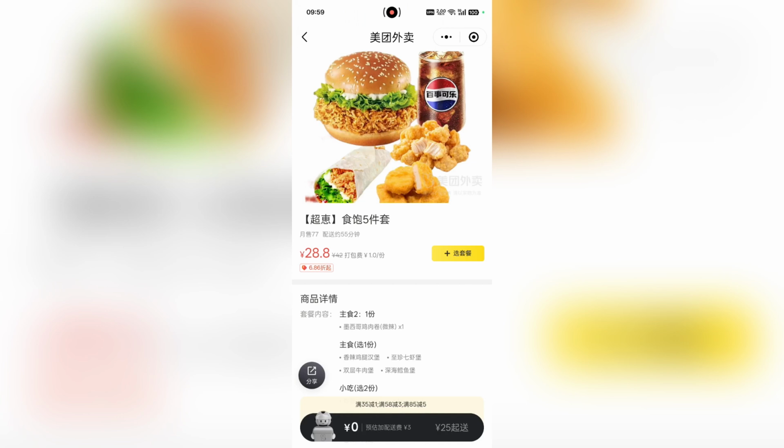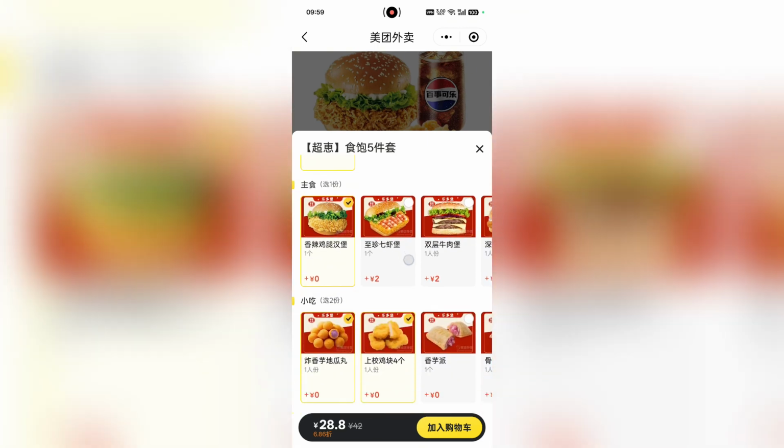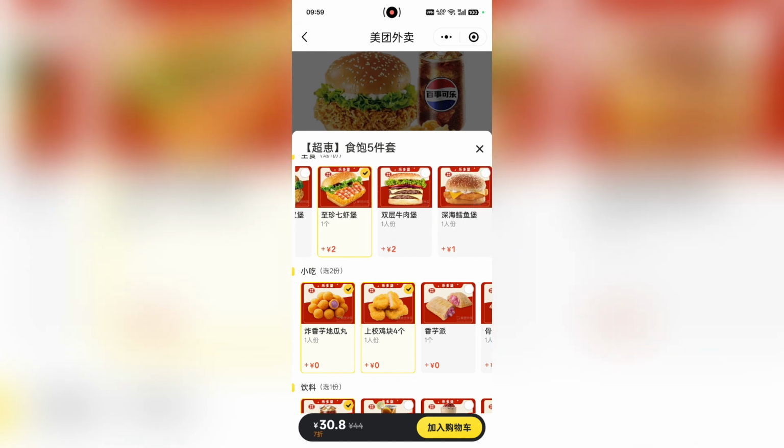So if I want to place this order, I'm going to click the yellow button with the plus sign on it. And this is where we get to make our options. So our first option is going to be just the chicken wrap. However, if we scroll, we can see that instead of just the chicken burger, if we add 2 renminbi, we can get the shrimp burger. If we add 2 renminbi here, we can get the double beef burger. Ooh, that looks good. Or adding 1 renminbi, we can get the fish burger.